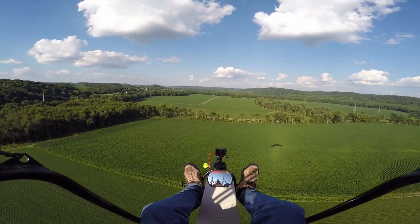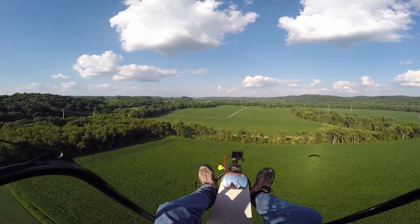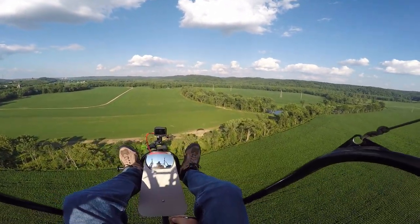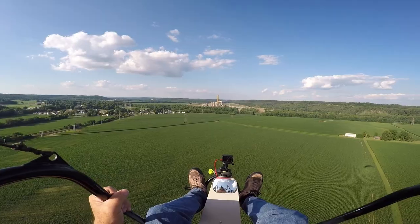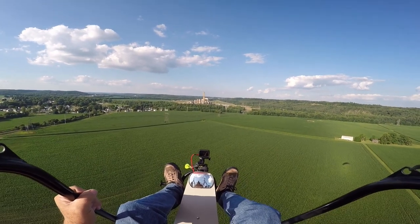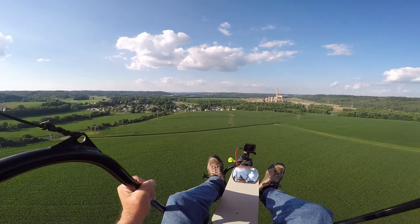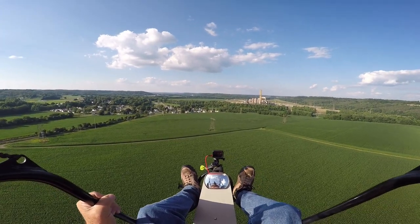It looks like a bomb hit the place. It's pretty well torn up, and we're going to head over there and fly maybe between the stacks. We'll see. Now there's a lot of power lines over here, so we're going to have to kind of pick and choose our way through here. I think I'll go from the left side.